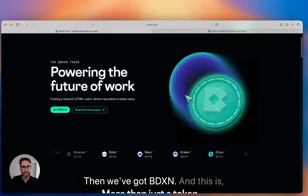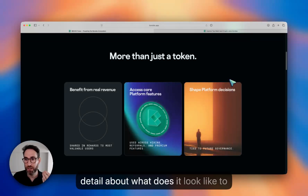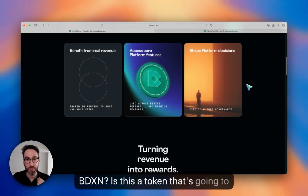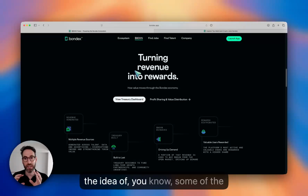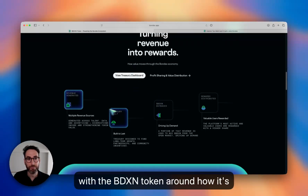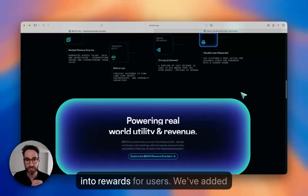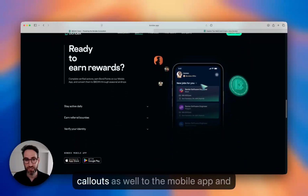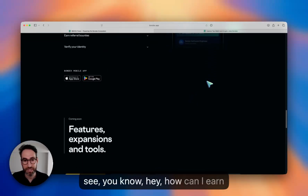Then we've got BDXN, and we wanted to give users a bit more detail about what it looks like to hold BDXN, or what is the future of BDXN? Is this a token that's going to accrue in value? How does it work? And so we've really called out some of the things we're passionate about with the BDXN token, around how it's able to capture the revenue that Bondex is generating and turn that into rewards for users. We've added call outs to the simulator as well, and more call outs to the mobile app, allowing users to see how they can earn more BDXN.